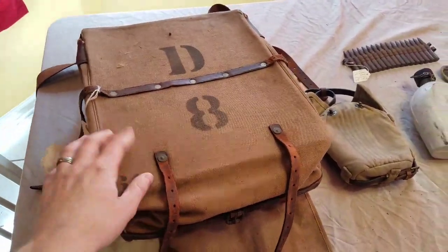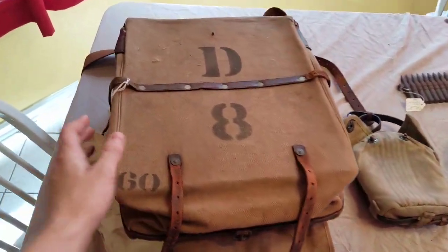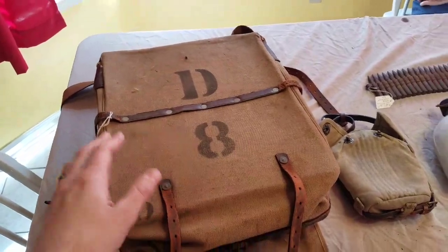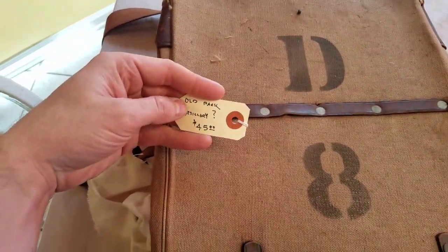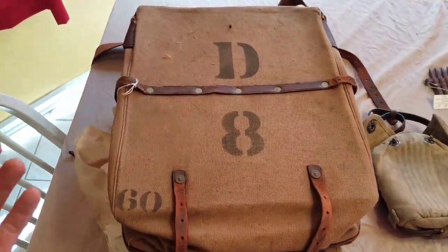And he had this. I actually got this pack, the canteen, which I'll go over those in a minute. I got all of that for $100. He had this labeled for $45, but he said if I bought all these items, then he would cut me a deal. So he told me to take $10 off each item. So, see, he had this. It says Old Pack Artillery 45. So I got this Spanish-American War pack for $35.